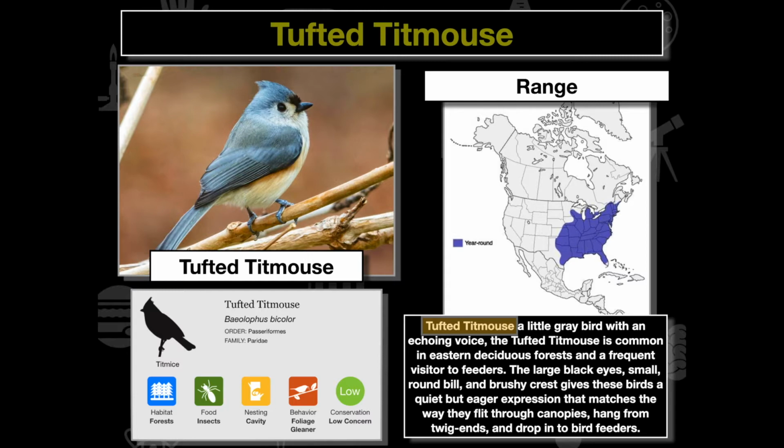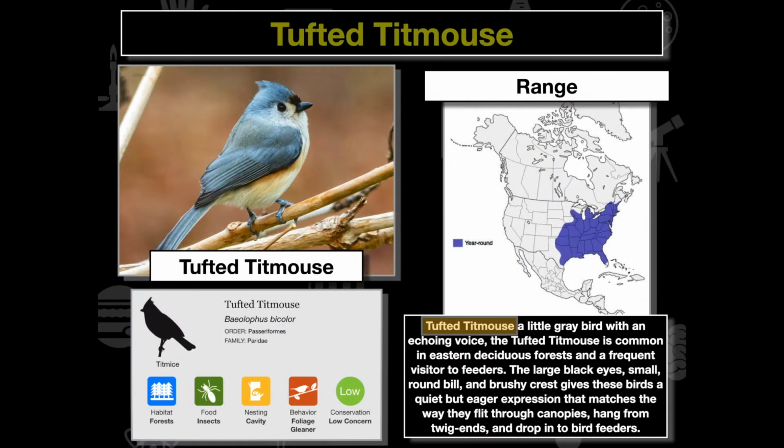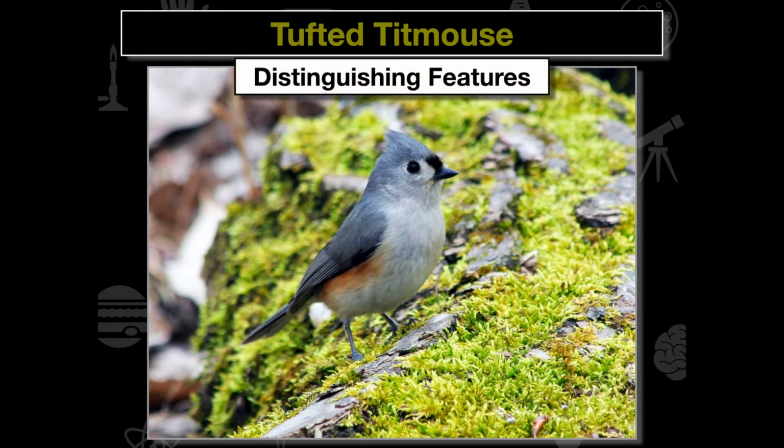Now if we look at the range of this bird, we're going to see that it's mostly going to inhabit the east coast of the United States and most states east of the Mississippi. They're going to inhabit forests, mostly consume insects for food, and use cavities in trees to nest. They're also going to be foliage gleaners, and they're of low concern for conservation.